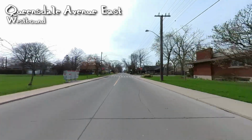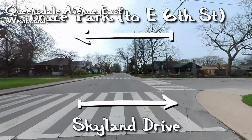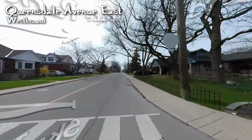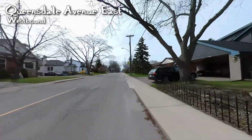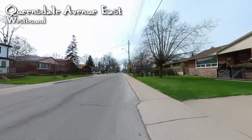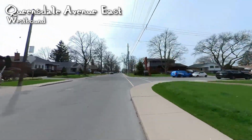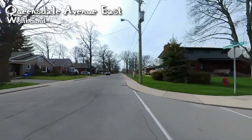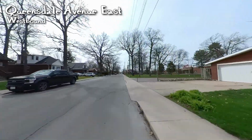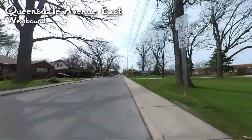They're repainting that area as well. Here's a connection through a park. And what I would actually say is, if you were trying to get to the Keddy Access Trail, take Skyland Drive here. Turn right, take Skyland Drive, or you could take the next controlled intersection, turn right there, go to Inverness, and getting to the Keddy Access Trail is easier from Inverness than it is from Queensdale. But just for the purpose of this video, I will show you how to get to the Keddy Access Trail.